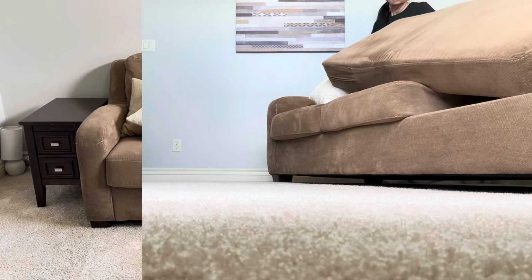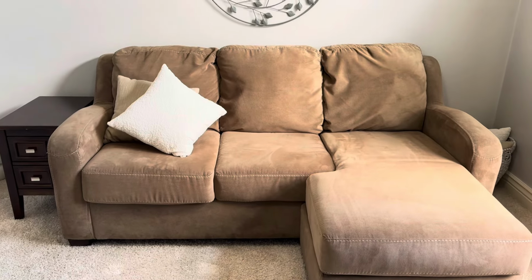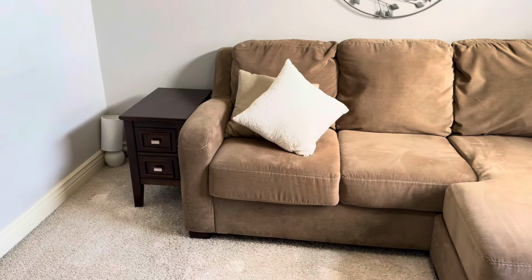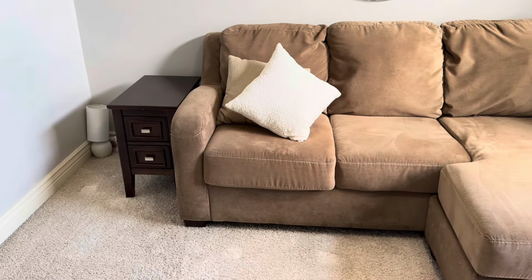Well, I've got the couch moved and I actually like it here. The thing is, I'm not sure about this little end table on this side, because if I have the end table there and then I move this wooden cabinet over there up against the wall, it's gonna be like wood up against wood. Oh my goodness, look at that wall. Speaking of the wall, look where the couch was. I need to wipe that down. That's one thing that hasn't been cleaned yet.